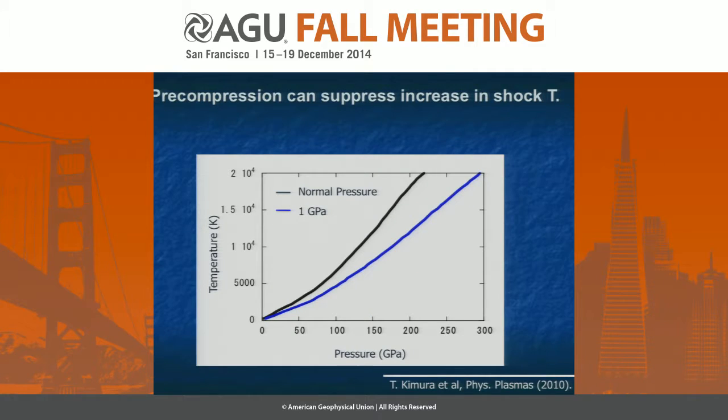But in fact, it's quite difficult to determine the temperature precisely enough to assess the EOS model. So I tried to obtain data on not only the principal Hugoniot, but also the off-Hugoniot curves by using precompression. Combining the precompression with the laser-driven shock compression technique can generate such a low temperature condition compared with the principal Hugoniot state, like this.